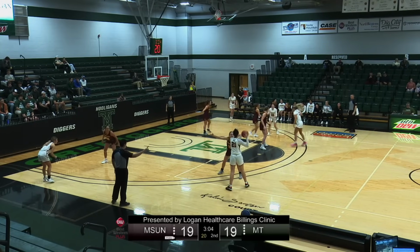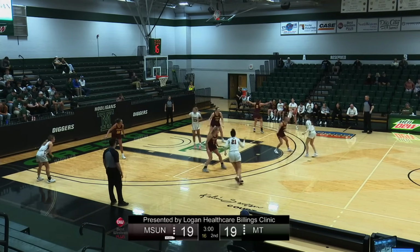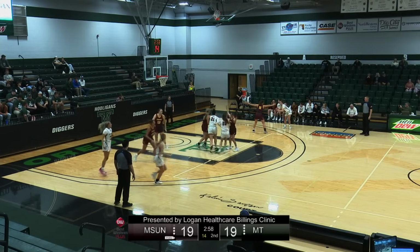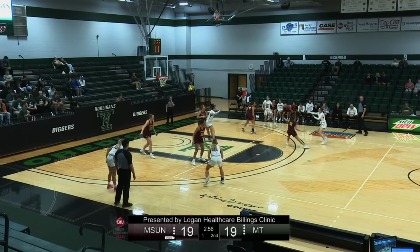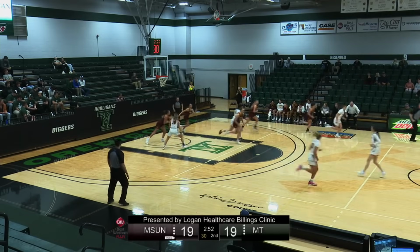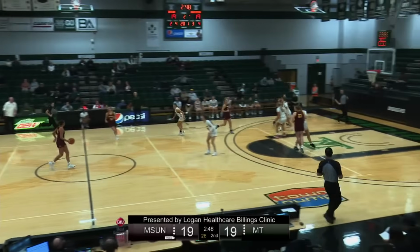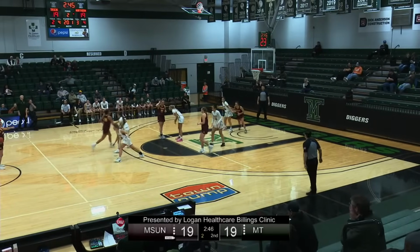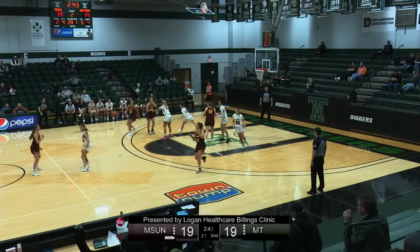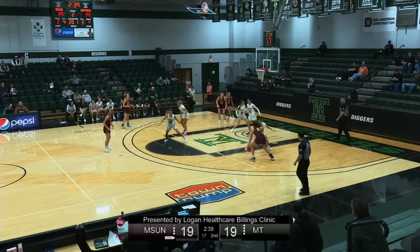Rademacher to Hankwitz. Hankwitz just outside the arc. Pass comes up top. Now they'll move it around to Wangren. Tied up 19 all. Wangren. Good ball movement inside to Hankwitz. That one comes up wide right. Rebound to Skylights. You've got to turn and fake that and do a crossover step. She just forced up a shot. Montana Tech had several second chance looks in that first quarter, and boy, those have dried up here in the second. They're getting one and done.